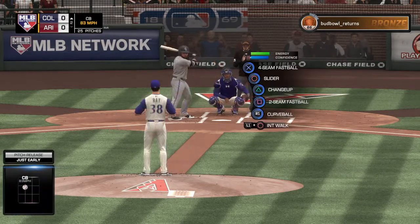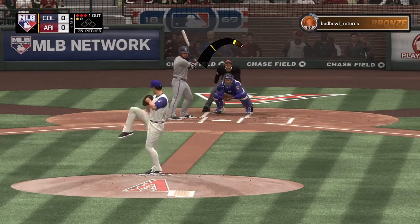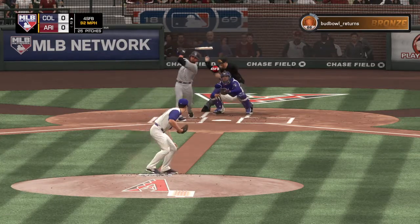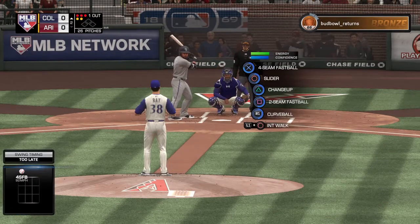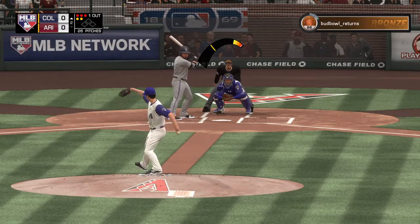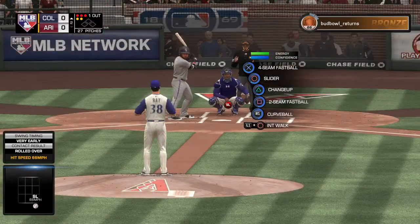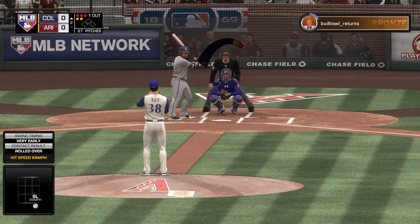And that pitch catches the inside corner. That is a filthy combination. High 90s with the fastball, and then that nasty curveball. It's almost unhittable, almost unfair to the hitter. I like that. Show him the curveball and then try to sneak that low 90s fastball by him. It's going to look faster coming off those breaking pitches. No score here as we play inning number 2.